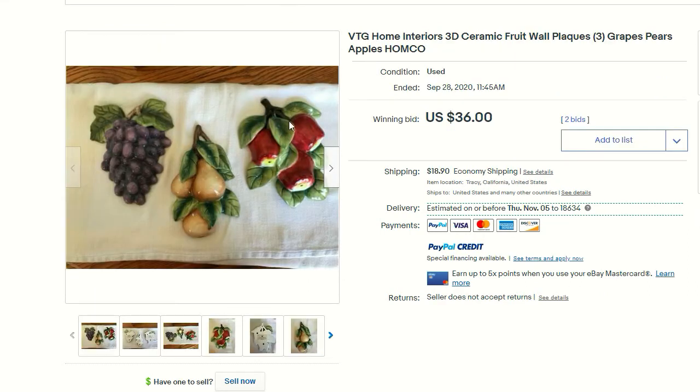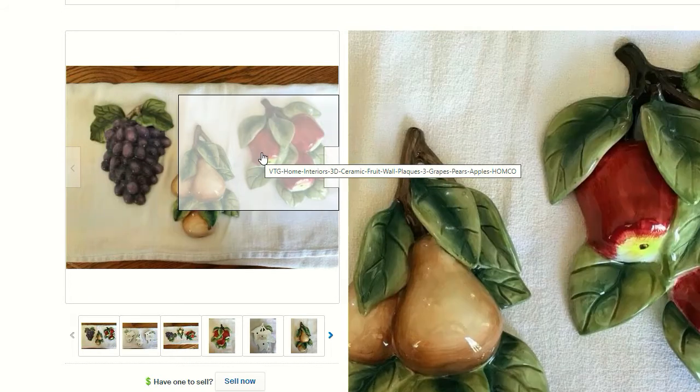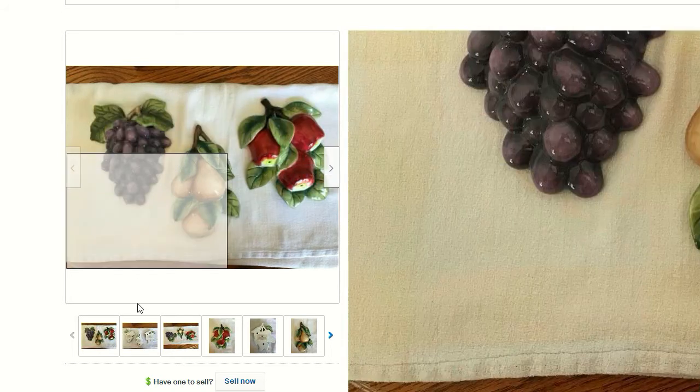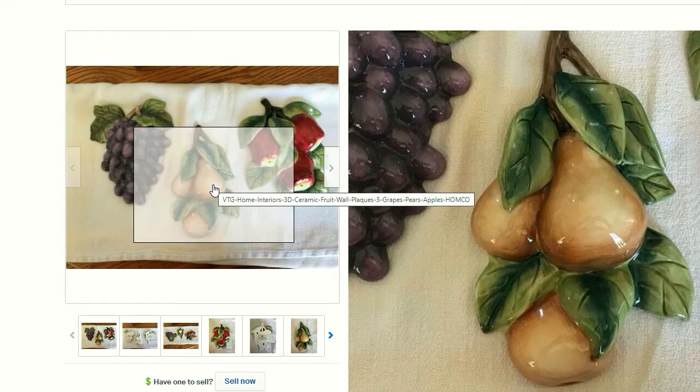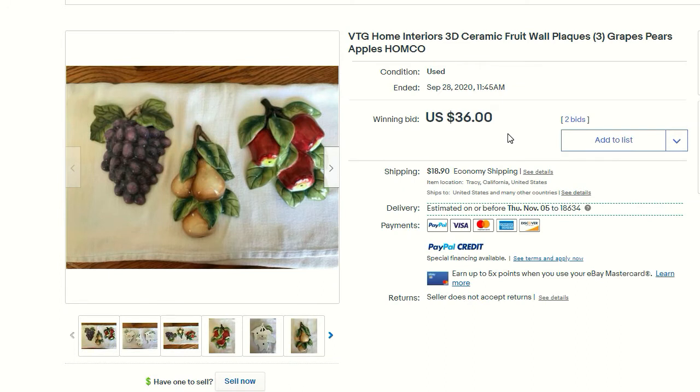Next we have 3 fruit ceramic wall plaques. There's grapes, pears, and apples. Again, these are ceramic. They sold for $36.